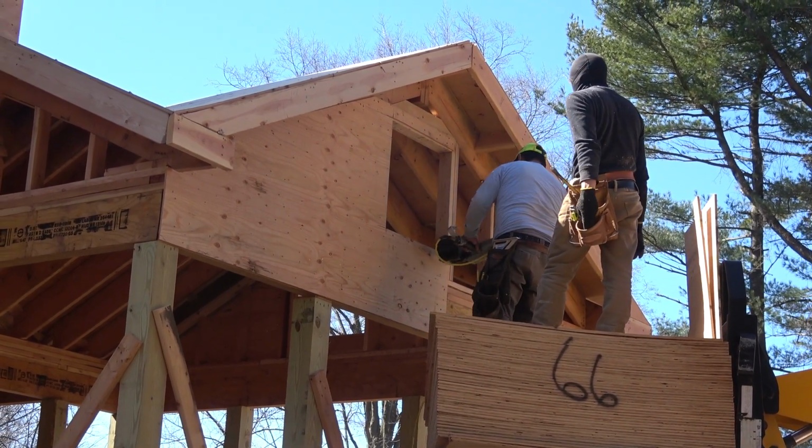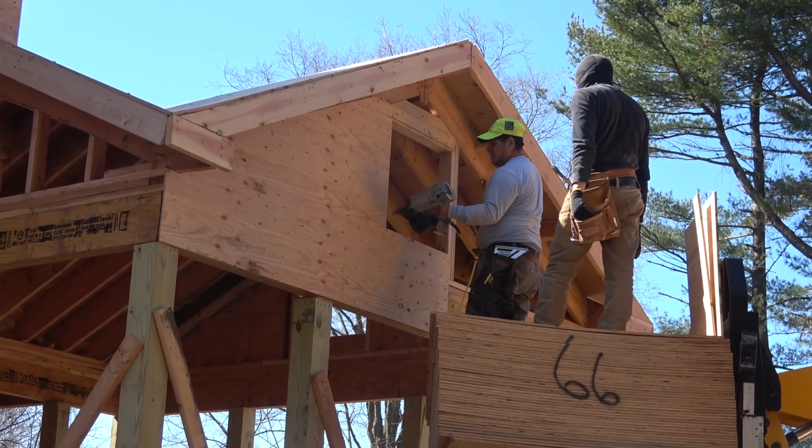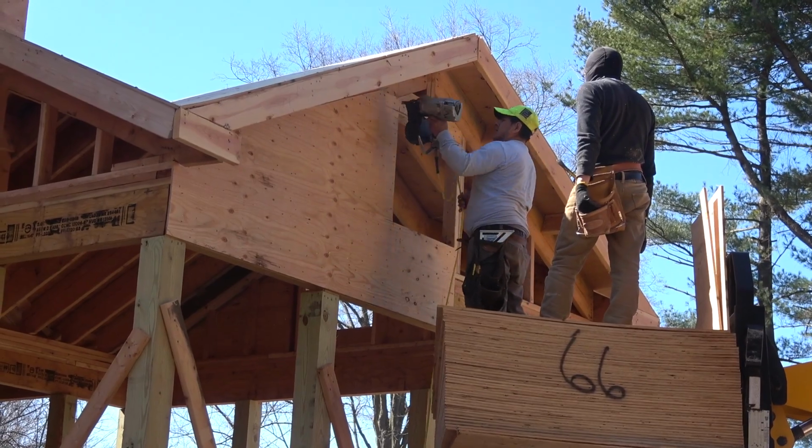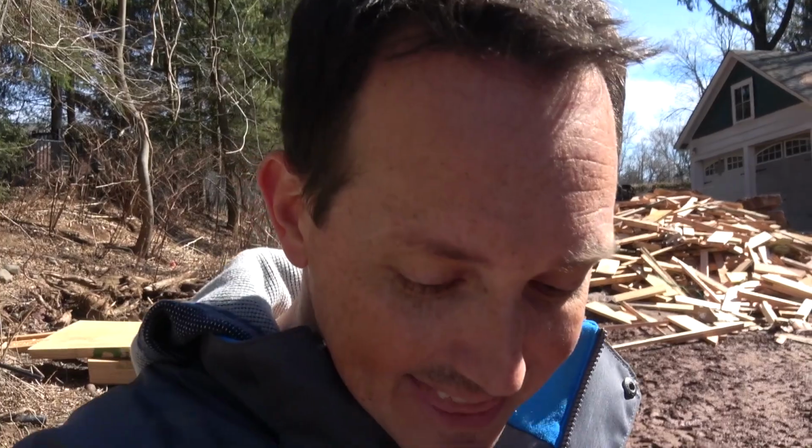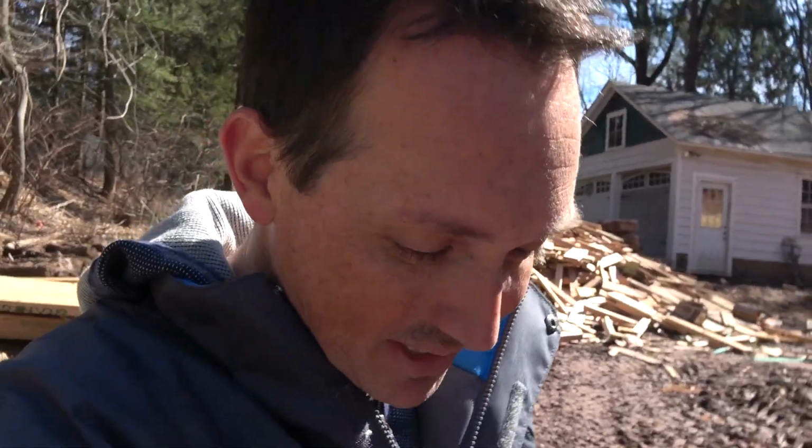Lots of nails. They just sent me a message, we need more nails. And I'm like, well, how's 10,000 enough? The house is almost up and I just got another 10,000 nails. I can't even imagine how many nails are actually in this property.